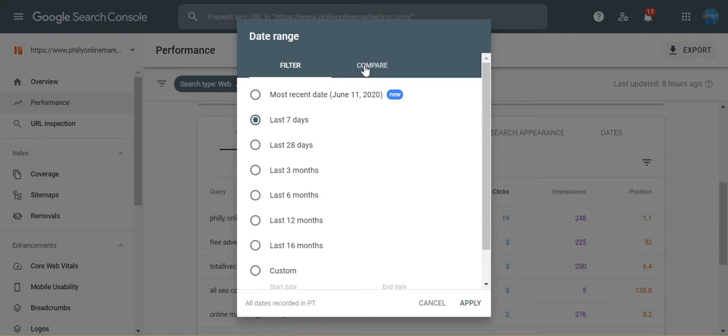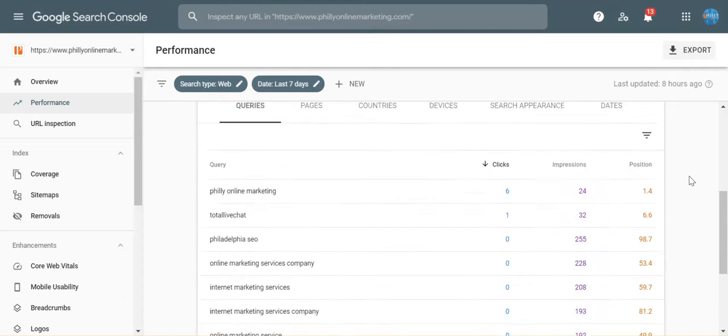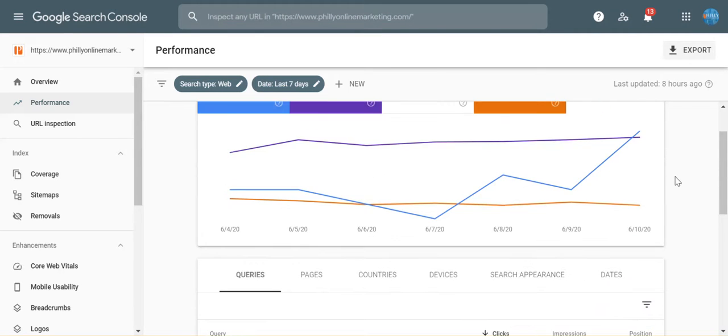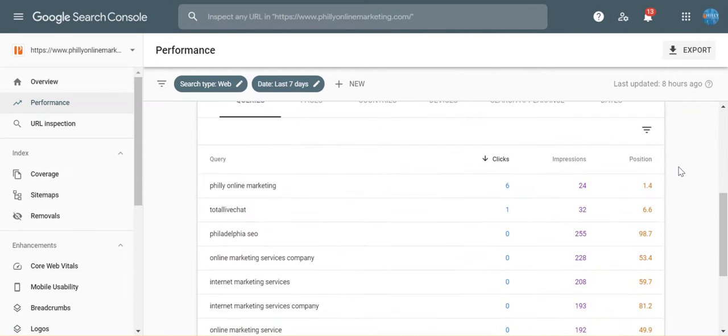So the compare feature is very, very handy to see how you're progressing with your site and how your site looks from last year. So if you see a drop in some of these metrics, you'd be like, now I need to go do some work on my site. Maybe it's getting a little old.